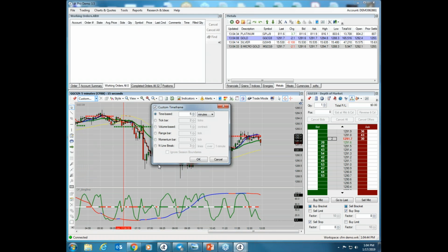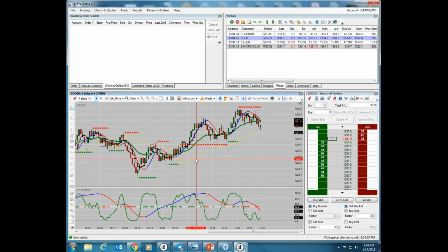Go down to Custom and left-click. This box will open up. What I want you to select is Range Bar and make that one look like a 4. Okay, if you select OK, this is the gold for February on a 4-tick range chart.